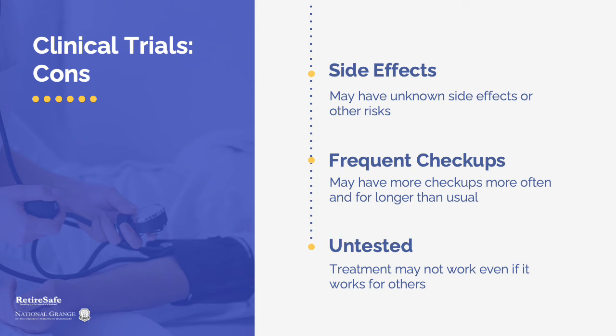Again, clinical trials are untested. Options like chemo have been studied for years, so we have a better sense of who it will work on and how it will work. With clinical trials, there is no way to know who it will work on, so even if you hear stories where it is effective on one person, it just may not be on you.